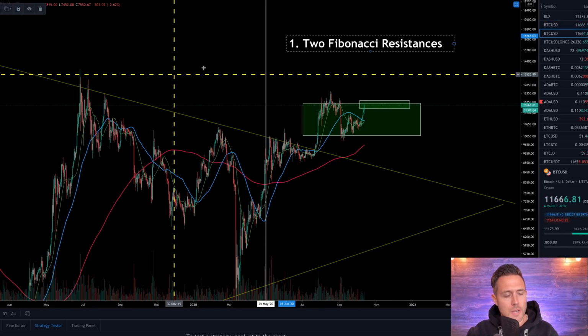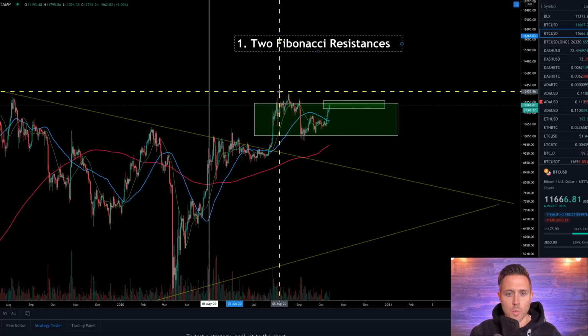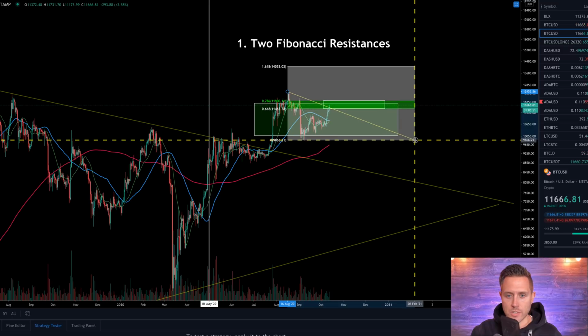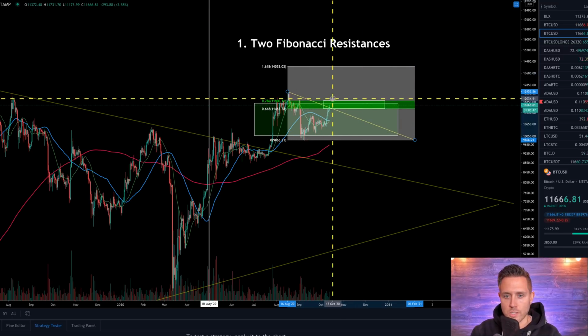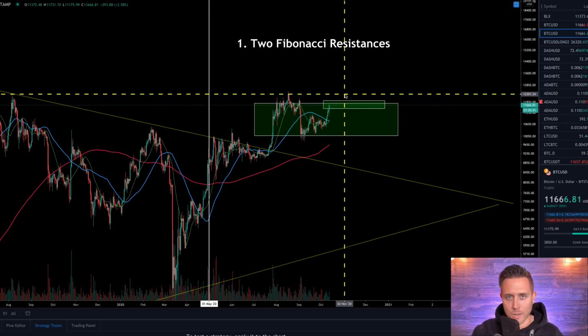First off, 2 Fibonacci resistance areas. Very simple, especially because I did a video mainly on these 2 areas yesterday. So number 1, we have the August swing high to the swing low we had in September, and we have our Fibonacci retracement. It's that green rectangle you see on the screen. That is the first Fibonacci retracement that we're within.